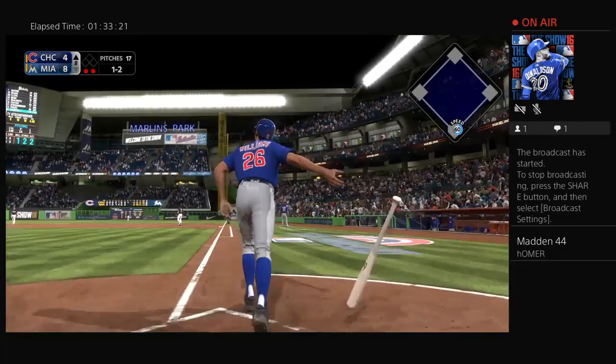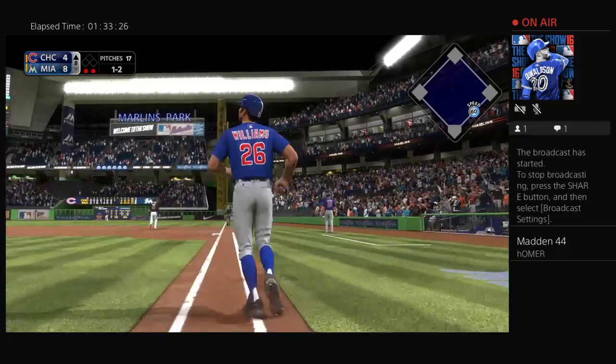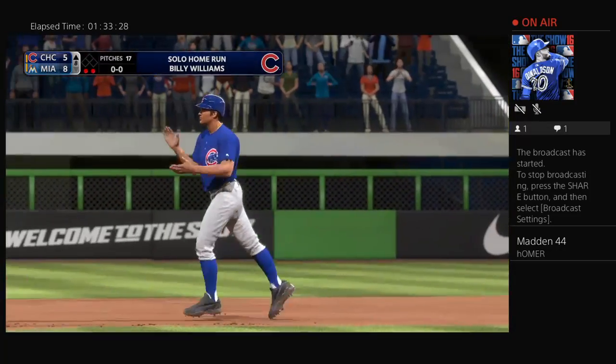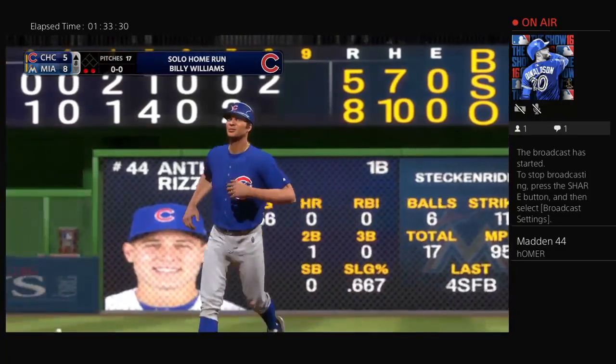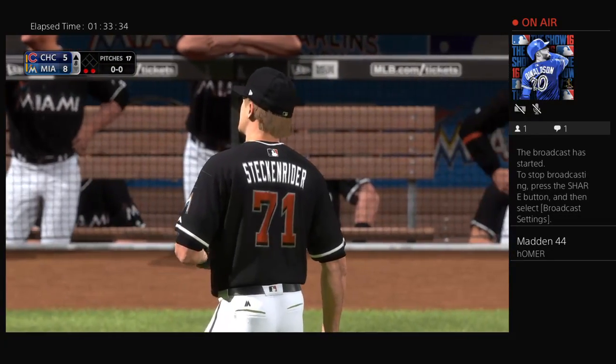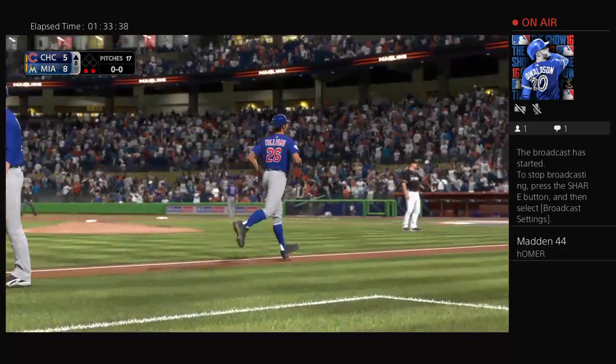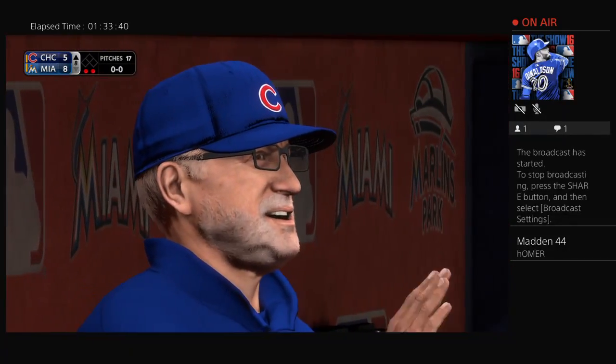This one is smashed down the right field line. That's going to stay fair, and it's going to be back-to-back home runs. A solo shot down the line in right. First home run of the campaign for him, as it's now an 8-5 ball game.